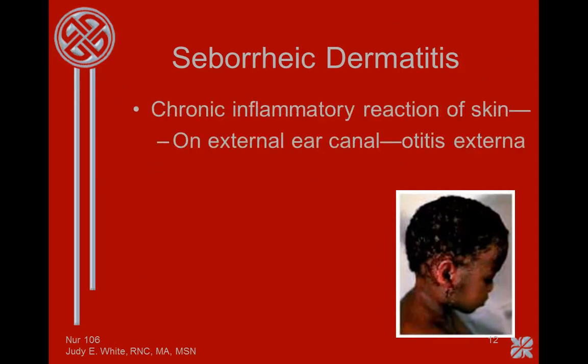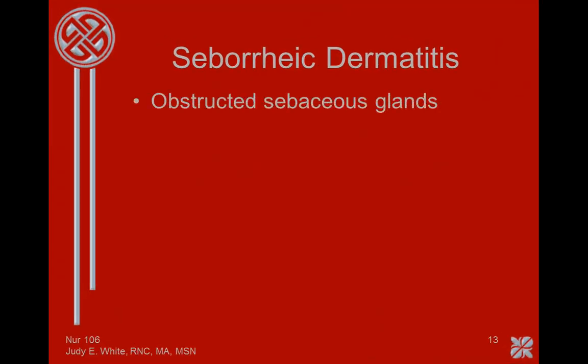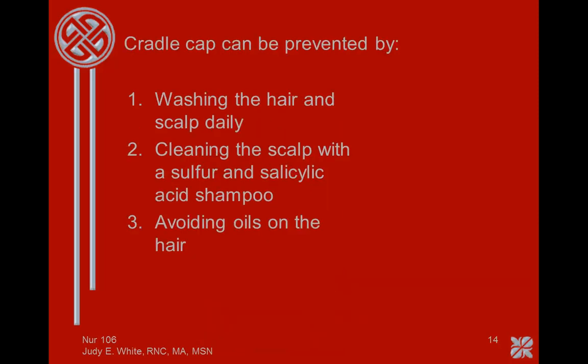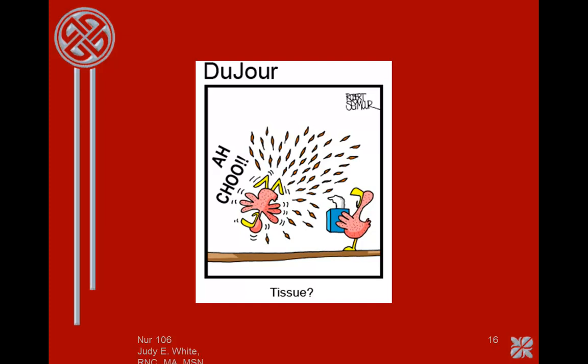If they do have dermatitis, like on the ear or other places, we want to care for that. Recognize that it's obstructed sebaceous glands. They tend to be crusty and yellowish, and sometimes will have some oily patches to it. It does itch. We're going to wash it with soap and water, and we may use an anti-seborrheic shampoo, something that contains sulfur and salicylic acid may be used. Okay, so here's another question. Cradle cap can be prevented by, and the right answer is 1, washing the hair and scalp daily. We've already done allergies, but we'll review them here again.